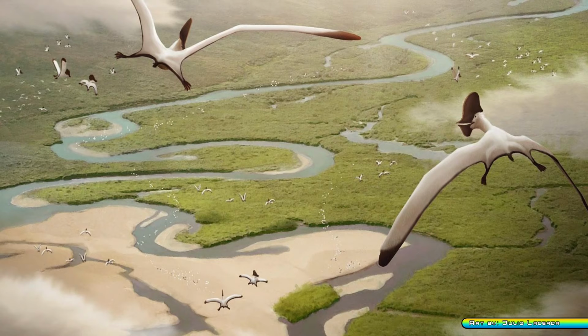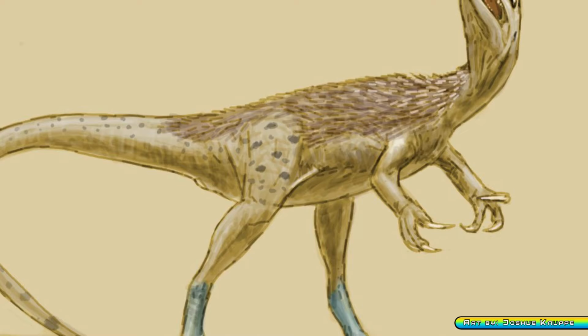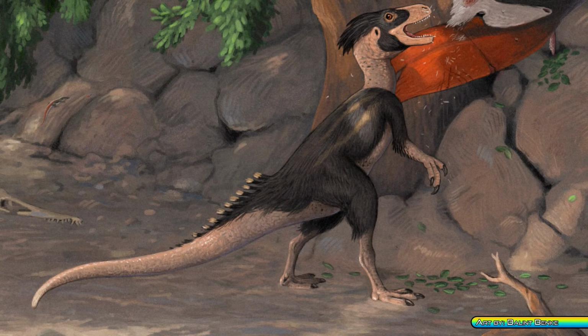Santanaraptor is named for the geologic formation it was found in, the Santana Formation. Like its relatives and forebears, Santanaraptor used three fingers and long arms to catch its food, and it was a thin little thing that reached around 1 to 1.5 meters long.